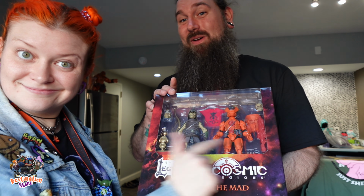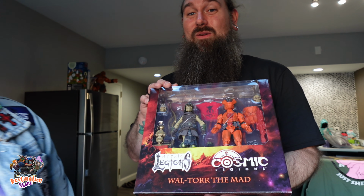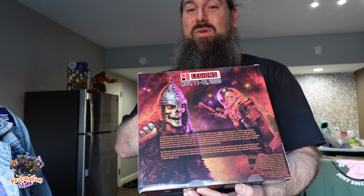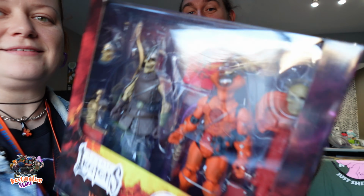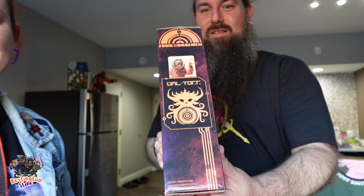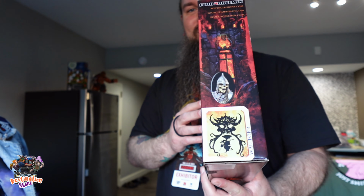I know Cosmic's new, but this is amazing, you guys. These figures are so good. I've been sitting here looking at them, and man, they're so good. The back, look at that Nate Barsh art. It's beautiful. I love it, you guys. The best part is this. Yeah, that's the Legion exclusive part, the shirt, and check out the little side, you got the Cosmic Cabal and the Mythic Cabal. That's so cool, so awesome.